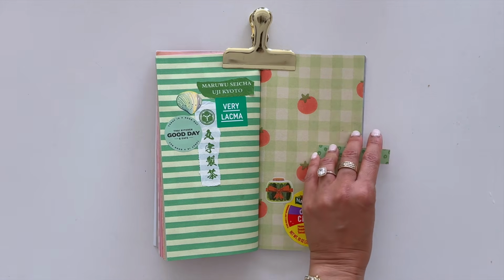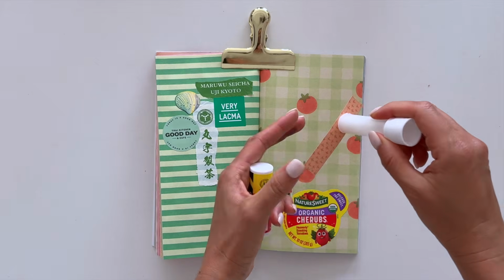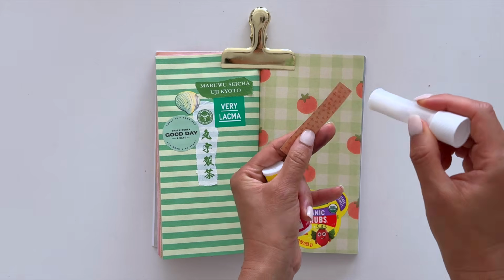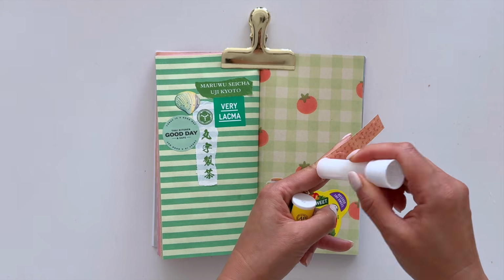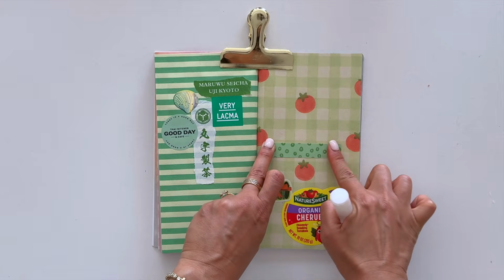So what do you see around you that you can include? Maybe it's not something that you want to put into the green page necessarily. Ooh, I even like this other side. I think I'm going to stick with the green since I've already put glue down. I love using random scraps.